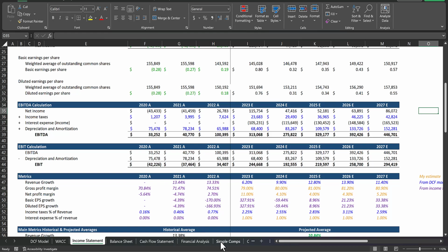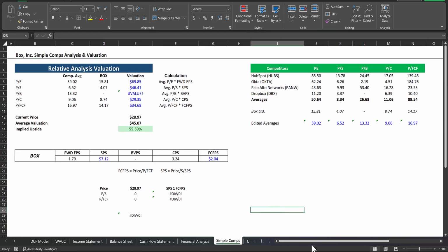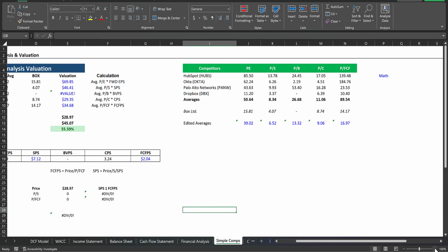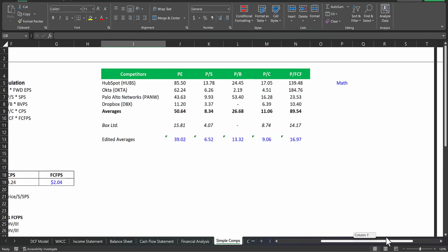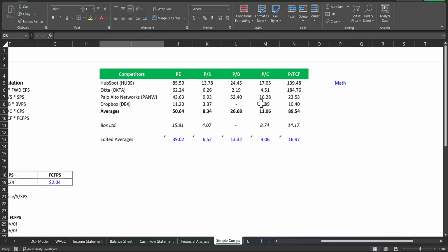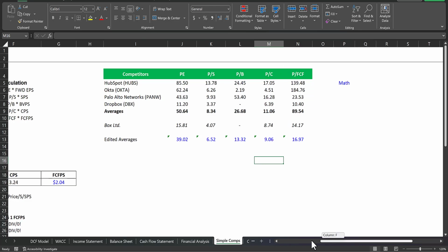And then looking at a comps valuation, I took 4 of the key competitors from TipRanks, which would be HubSpot, Okta, Palo Alto Networks, and Dropbox, taking their average on the PE, the price to sales, not the price to book, because we could not find that for Box, the price to cash per share, and the price to free cash flow per share.